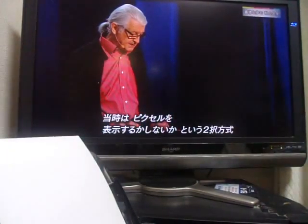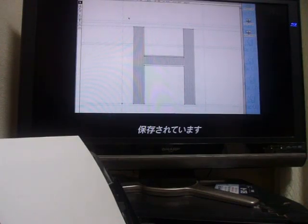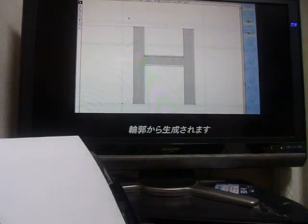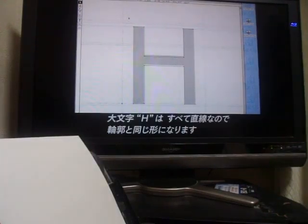At that time, screens were binary. A pixel was either on or it was off. Here you see the outline of a letter, the cap H, which is the thin black line, the contour, which is how it is stored in memory, superimposed on the bitmap, which is the gray area, which is how it's displayed on the screen. The bitmap is rasterized from the outline. Here in a cap A, which is all straight lines, the two are in almost perfect sync on the Cartesian grid.